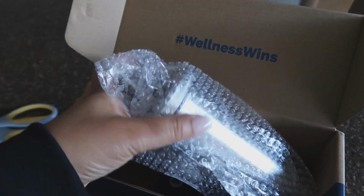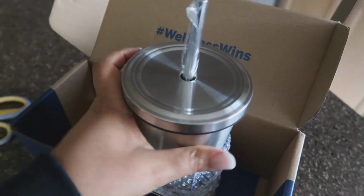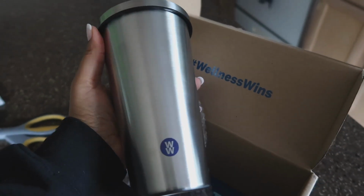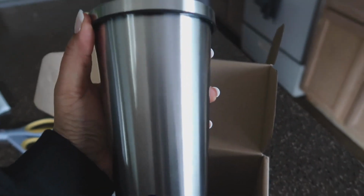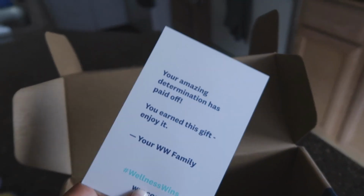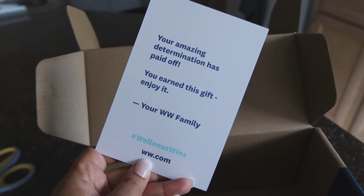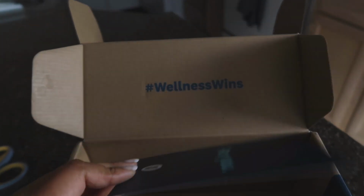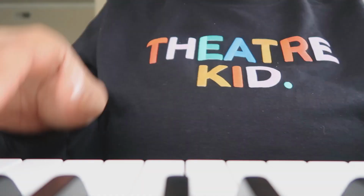So I got this cute little tumbler. I think it's about 16 ounces, and it keeps your drink super cold. I thought it was a cute little perk, and I love that WW kind of rewards you for tracking and sends these sweet little notes. It just really makes you feel good. And it's always nice to have another tumbler, am I right?